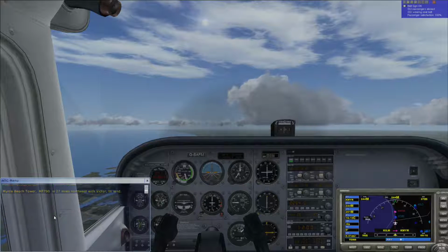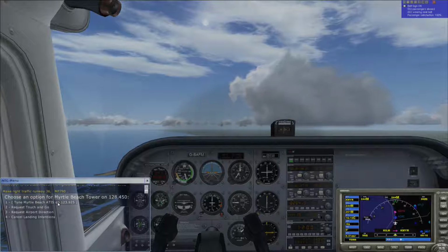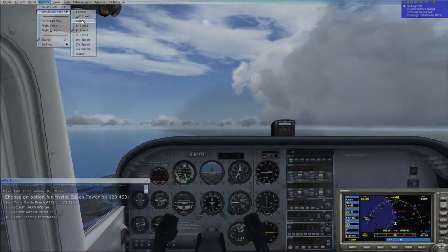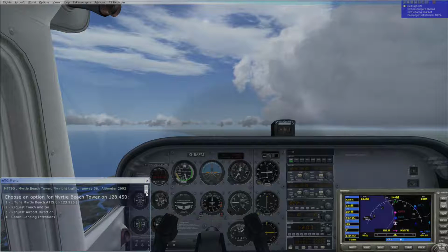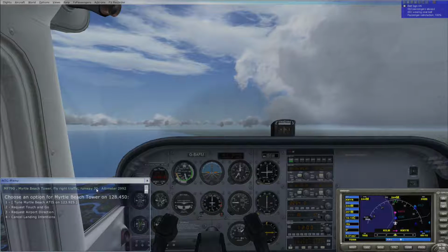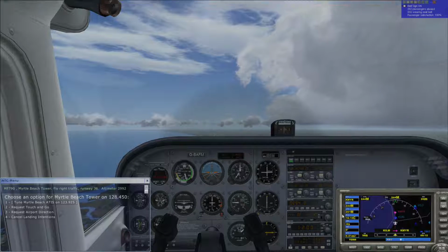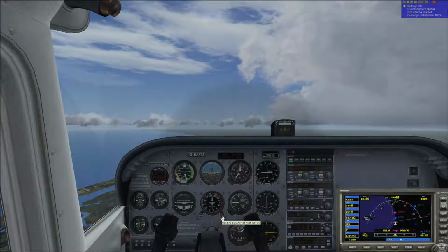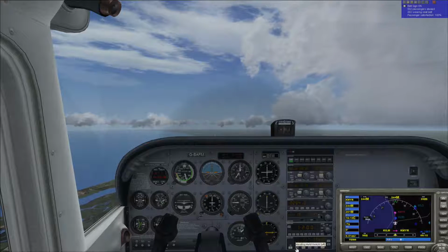The tower will stop landing. All right. Hello. Fly right traffic, runway 36. So we will be coming in dead north. So let's fly out to the left. Set up our heading. Get this out of the way. A little too far. All right, go over to heading.